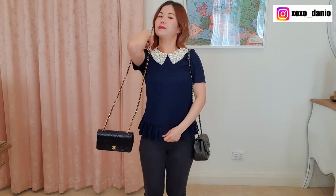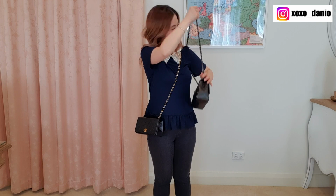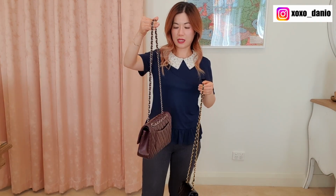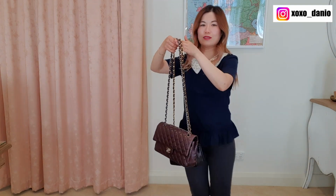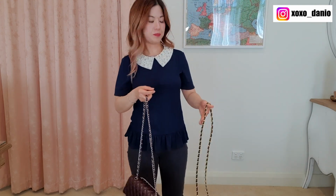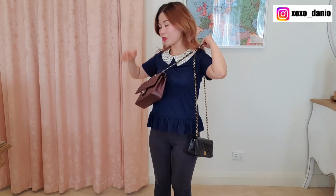What they look like on myself. So there they are. Crossbody. Like that. Compared to the Chanel Classic Flap, the Classic Flap has the strap singled down to just its shoulder length, and that is the strap drop difference. I'll stand over here. In terms of what they look like on, like a crossbody.